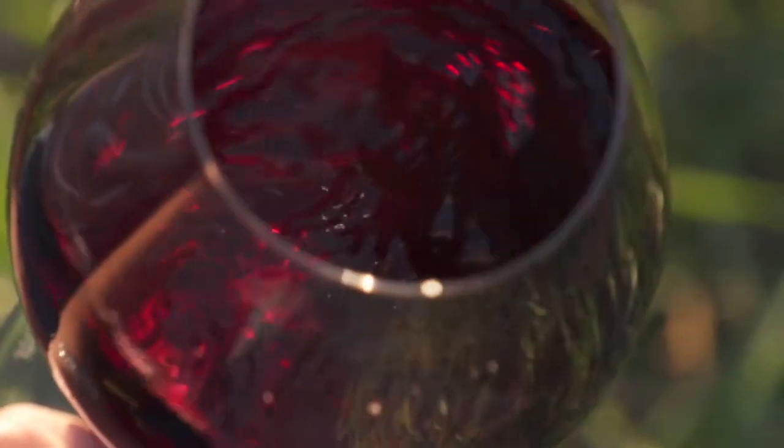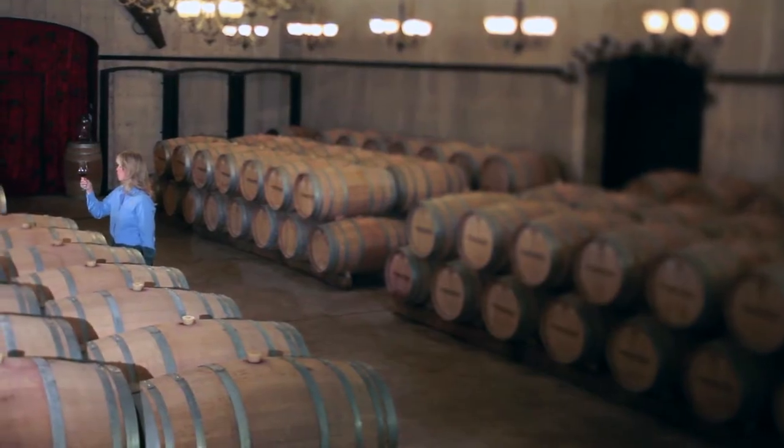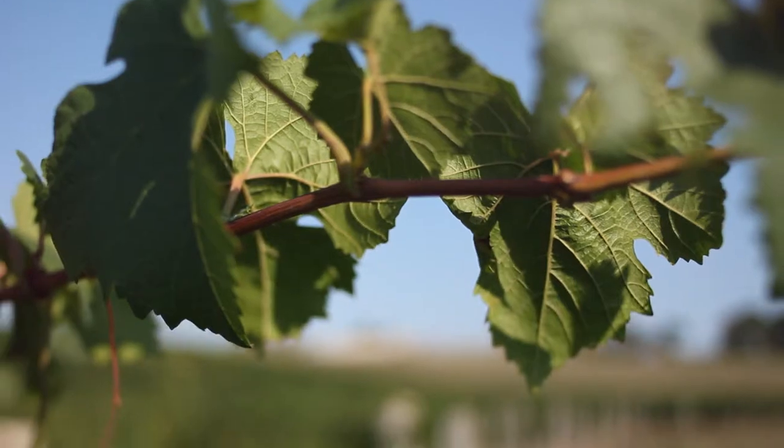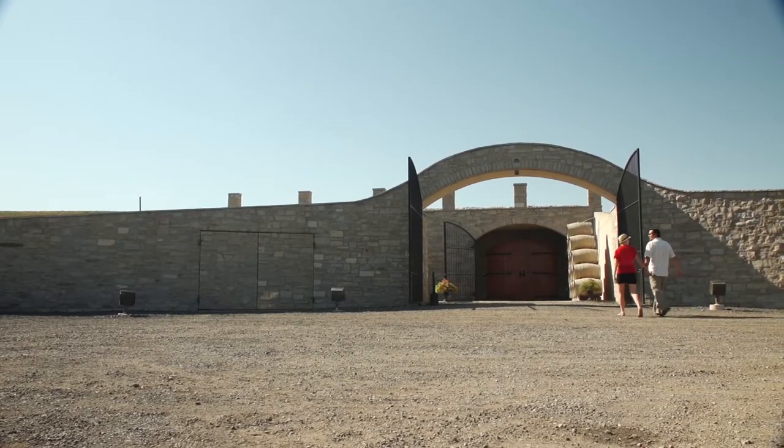Our winery is unique because the cellar itself is completely underground. So what that does is keeps the temperature very moderate and very consistent throughout the year. Nice, constant 55 degrees Fahrenheit. Good for the wine, great for aging wine.